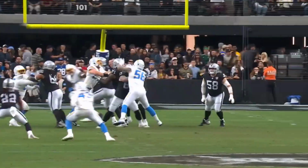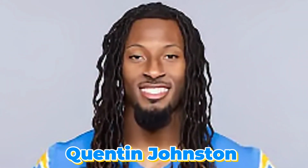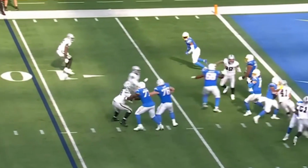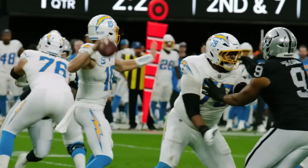Tre Harris could grow into that role, but expecting him to carry that load as a rookie might be asking a bit much. I think the most likely scenario is Mike Williams starts the year as your primary outside guy. You rotate Quentin Johnston in there too, and by midseason, if Harris is ready, maybe you will start seeing him take over. Either way, the Chargers now have real options. Last year, they had nothing. This year, they've got size, they've got speed, and they've got depth.